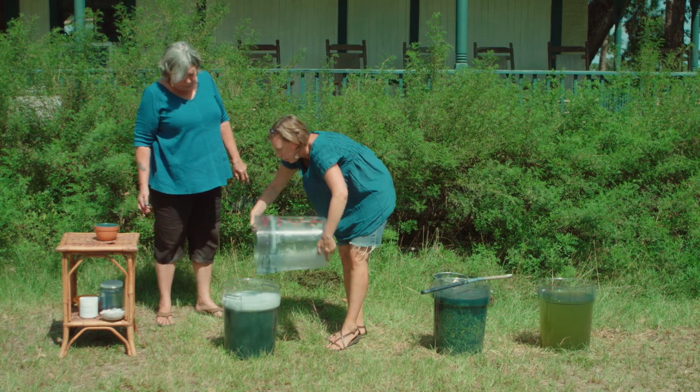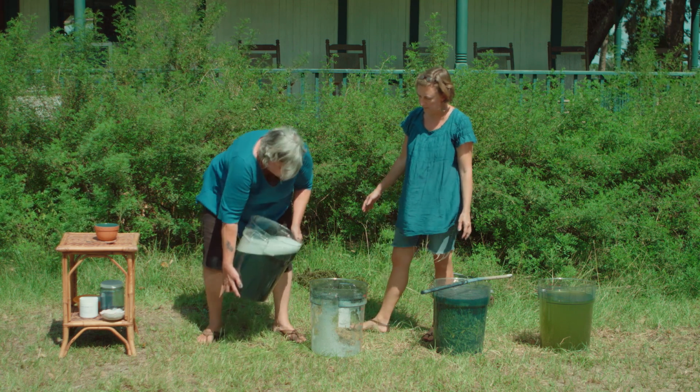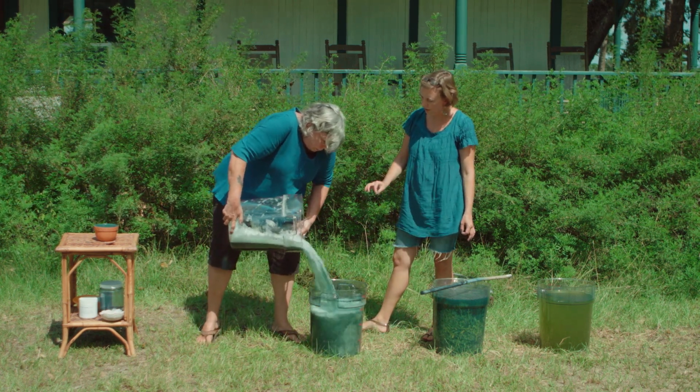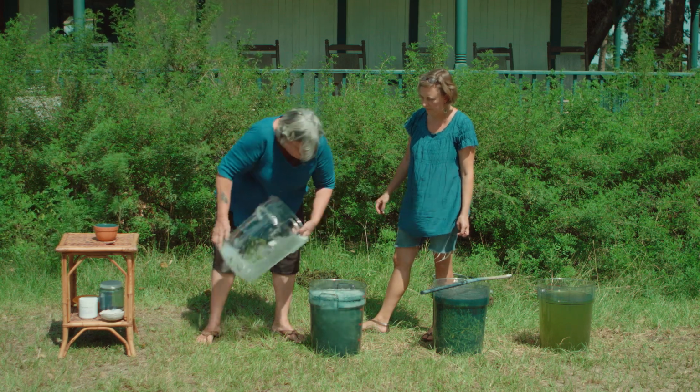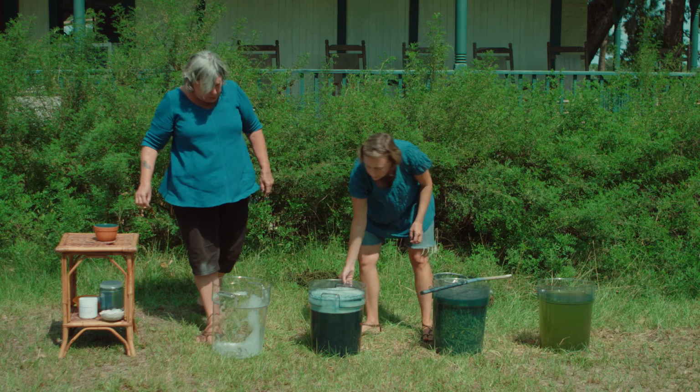How many times is that? 4. So we've figured out it's about 15 times of doing this. We're looking for the color. And we're looking for the color shift. You can tell it's still a little bit of blue-green, but it's not green yet.